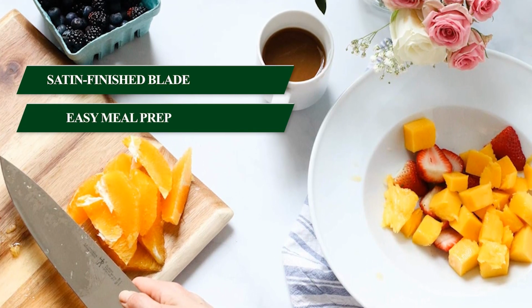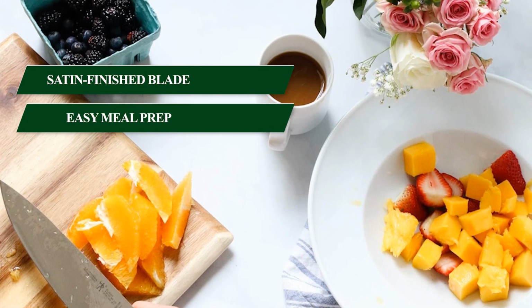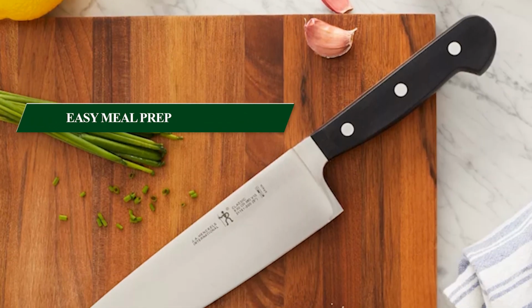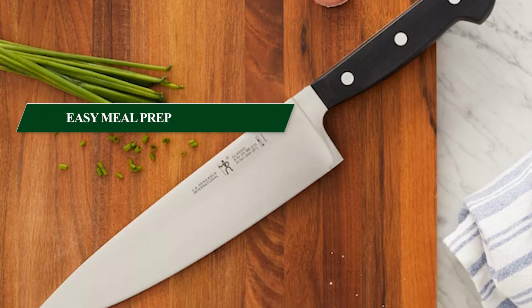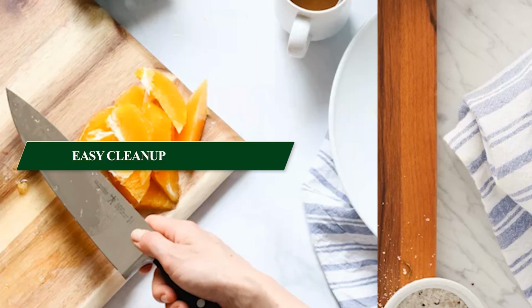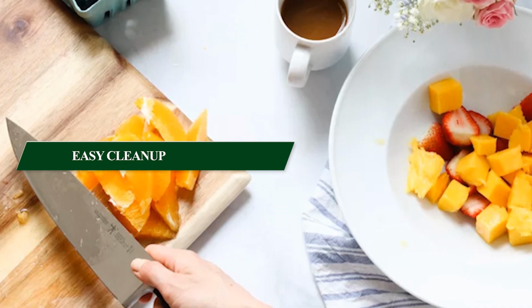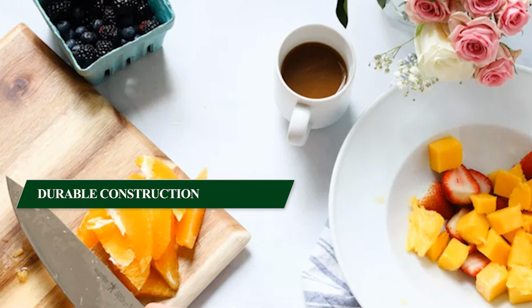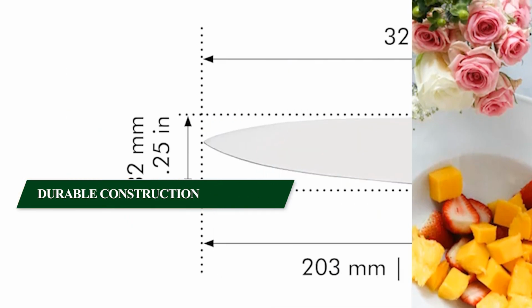Enjoy easy meal prep with minimal effort, thanks to this lightweight, easy-to-use knife. From slicing vegetables to cutting through large slabs of meat, it handles all kitchen tasks with ease. Cleanup is a breeze with this knife. Simply toss it in the dishwasher or wash by hand for stain and rust-free blades. Plus, its fully forged construction offers durability and a seamless transition from blade to handle.